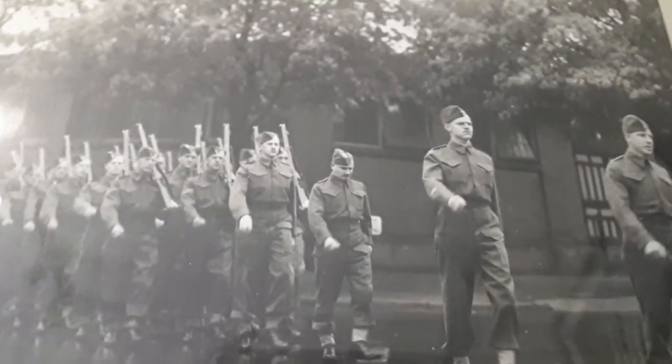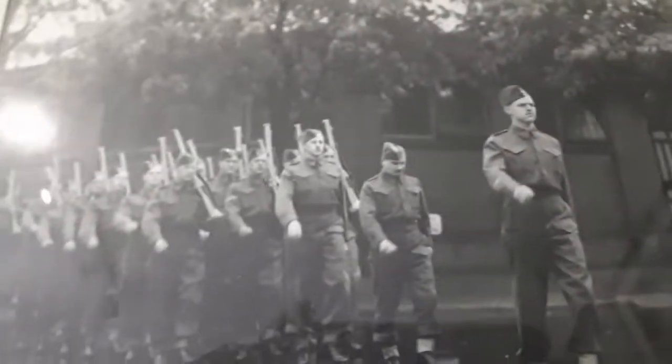This is from 1939, shortly after the war was declared, the regiment marching through London in a parade to get more people to join up.